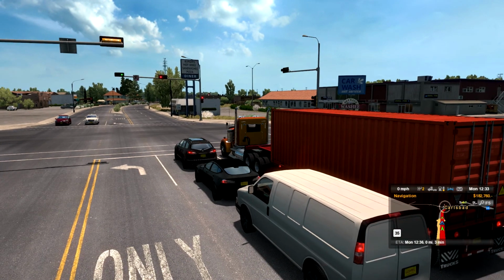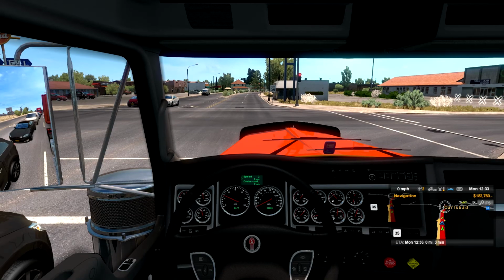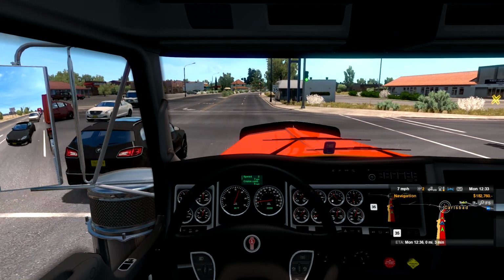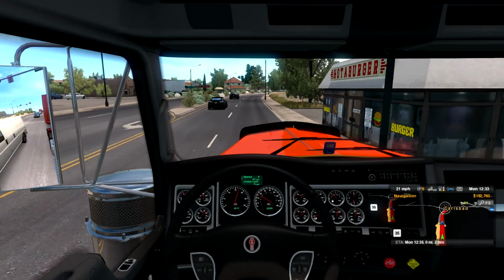Burgers, hot dogs, sandwiches, pizza, diner. So basically your fatty foods. Whatever you want that's got fat and grease and all kinds of goodness, we have it here. Now I'm not sure if my drop-off is on the right or the left. It kind of looks like the left.